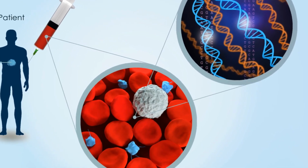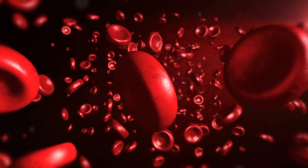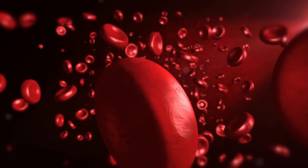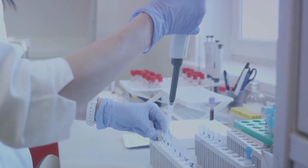But how does it do this? It's all in the blood, quite literally. You see, as cancer cells grow and multiply, they shed tiny fragments into the bloodstream. These fragments, known as circulating tumor cells or circulating tumor DNA, are what the liquid biopsy is looking for.